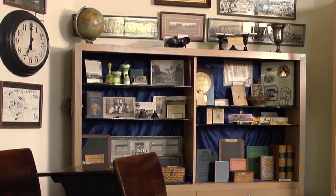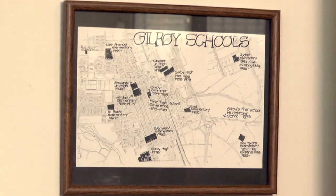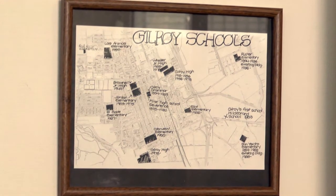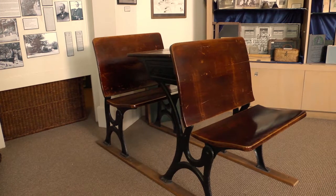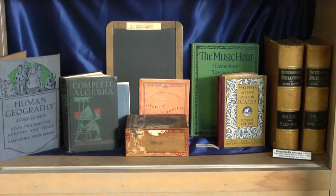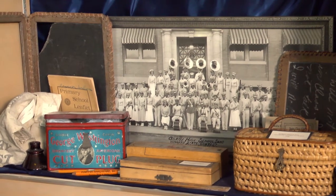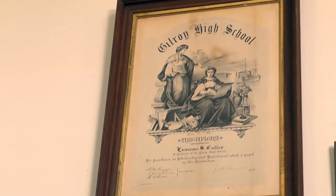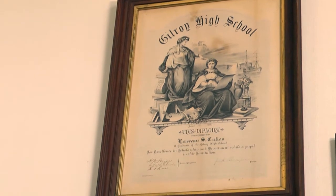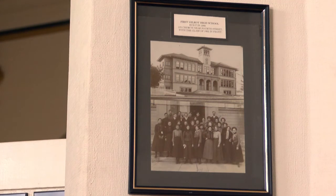The next set of displays illuminates early Gilroy schools. You will see a map of those schools, desks from San Isidro School, books, photos, classroom equipment, diplomas, and photographs of the buildings and students.